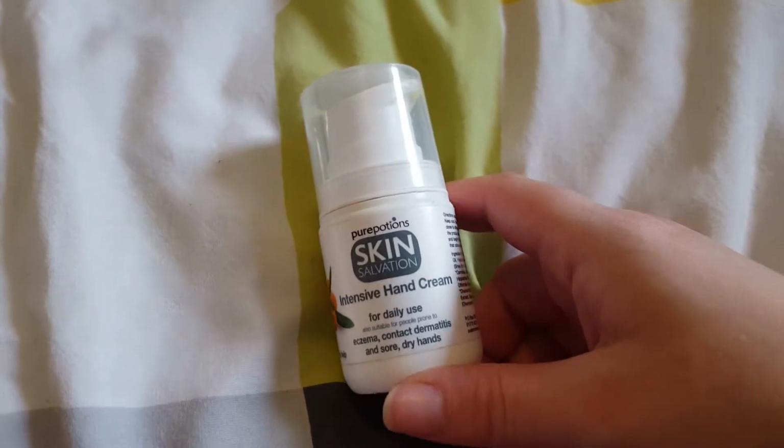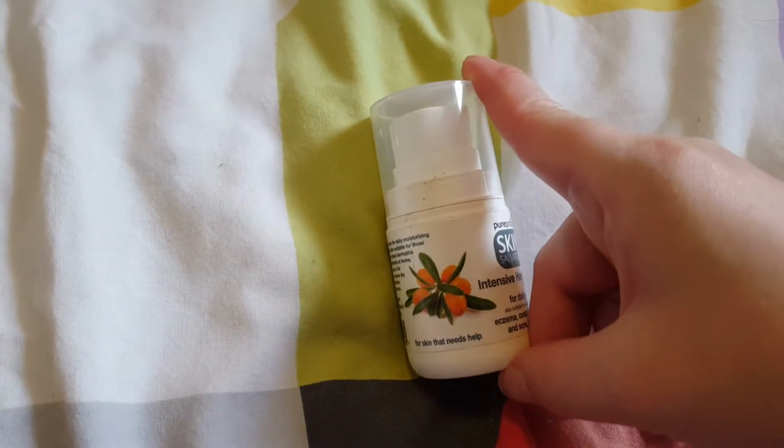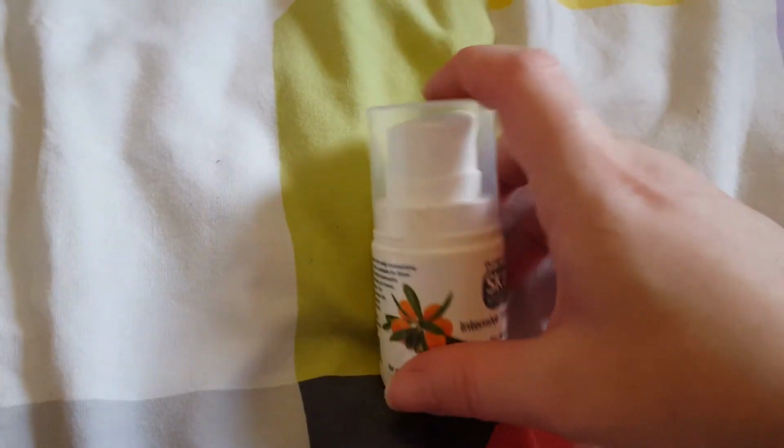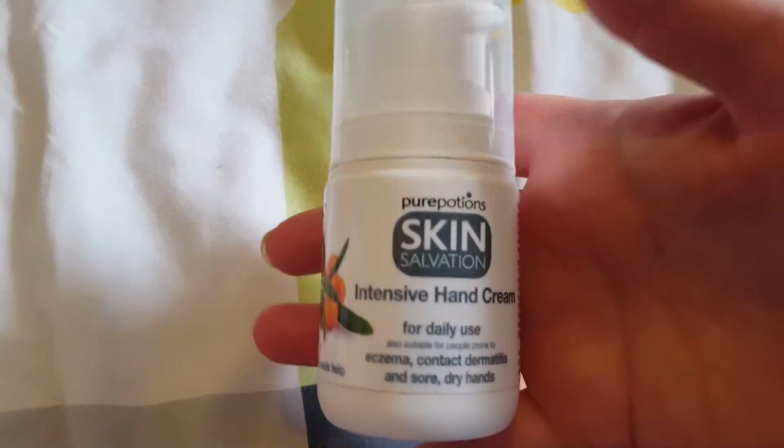So I'm just going to show you all of the empties that I've got. This is pretty much covering the period of June and July 2017. This is quite a bit to go through, so let's just get started.